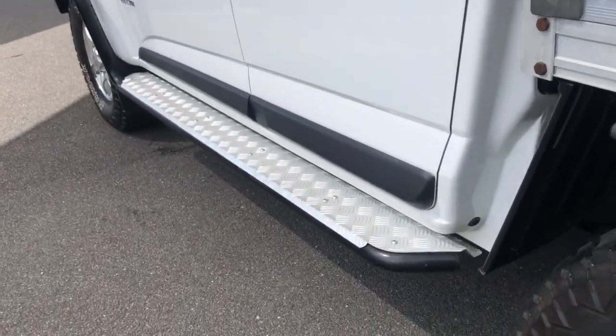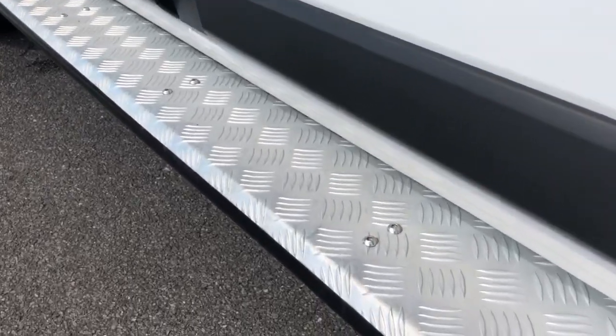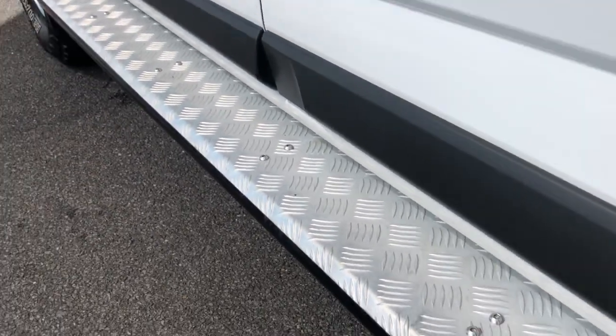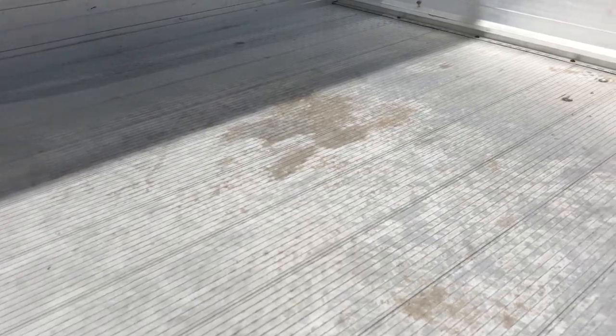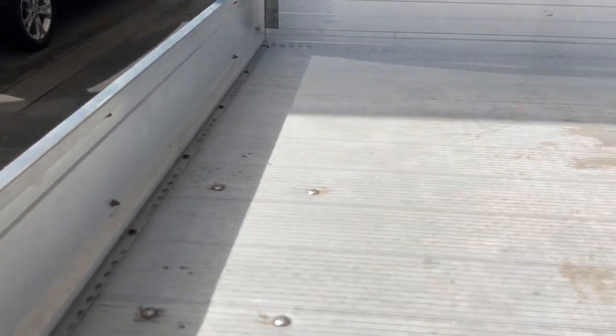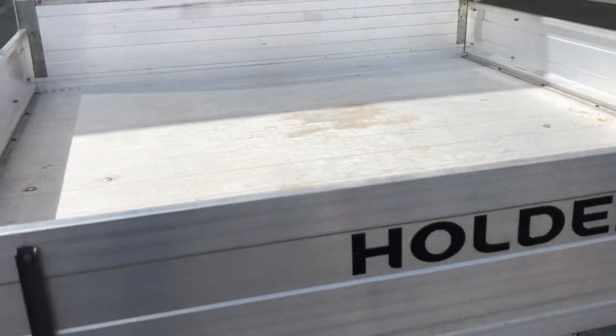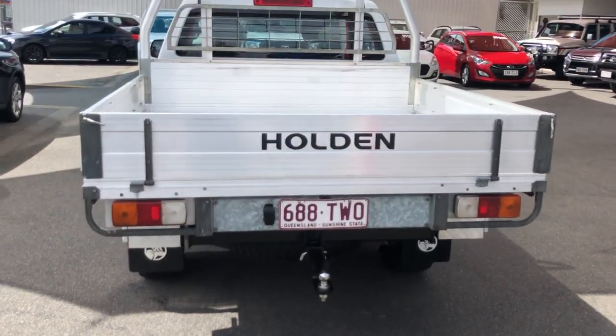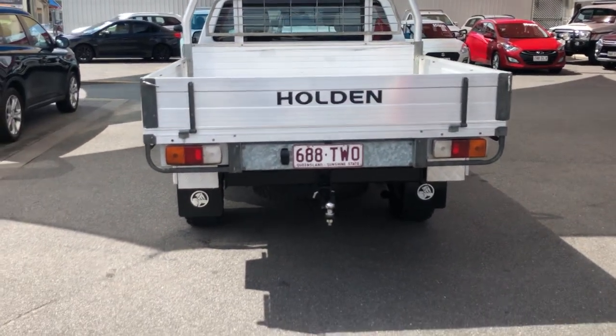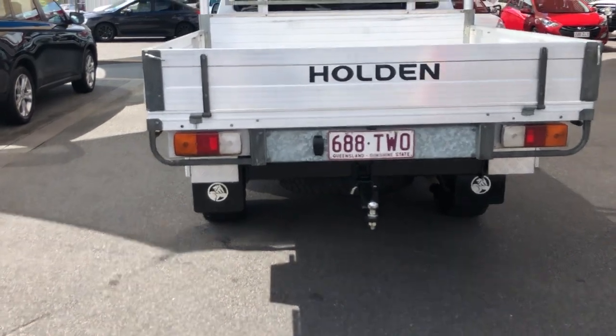Just a bit more on the side steps. They've got an aluminium top on them, with the checker plate, a bit more grip as well. Coming around to the back of the tray so you can see a bit more in depth in there. A few little marks, nothing too major, but it's pretty standard for an aluminium tray to have a bit of marks in it, obviously being a utility. As you can see from the back of the car, it does have a tow bar on it. The tow bar has already been set up on there.